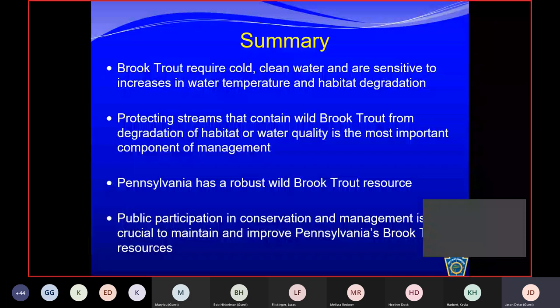So just to summarize what we went over so far, we know that brook trout require cold, clean water, and they're sensitive to increases in water temperature and habitat degradation. So protecting the streams that contain wild brook trout from degradation of habitat and/or water quality is the most important component of fisheries management. And we know that Pennsylvania still does have a robust wild brook trout resource, and that public participation in conservation and management is crucial to helping maintain and improve Pennsylvania's wild brook trout resources.